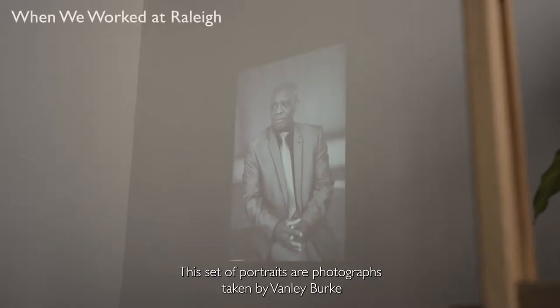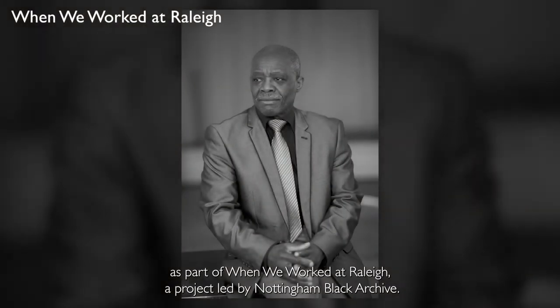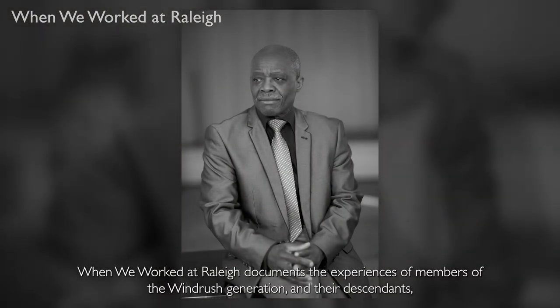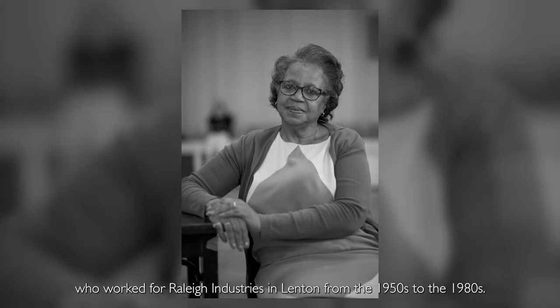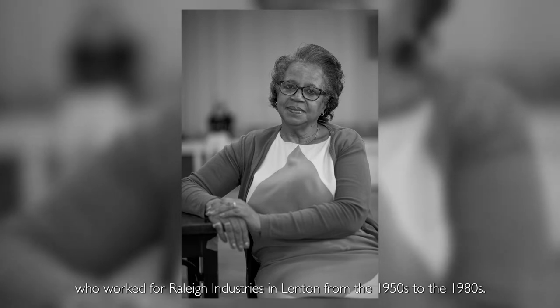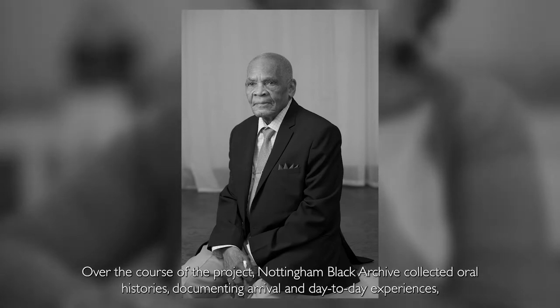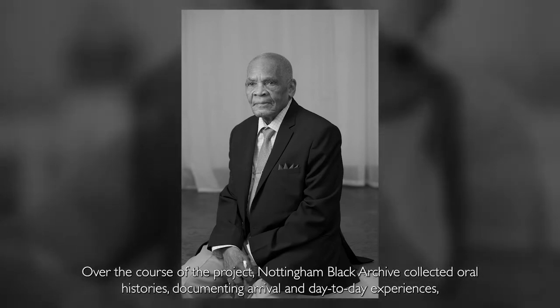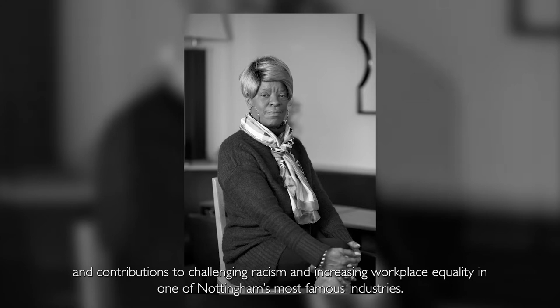This set of portraits are photographs taken by Vanley Burke as part of When We Worked at Rally, a project led by Nottingham Black Archive. When We Worked at Rally documents the experiences of members of the Windrush generation and their descendants who worked for Rally Industries in Lenton from the 1950s to the 1980s. Over the course of the project, Nottingham Black Archive collected oral histories documenting arrival and day-to-day experiences and contributions to challenging racism and increasing workplace equality in one of Nottingham's most famous industries.